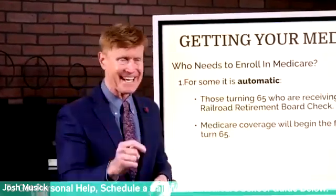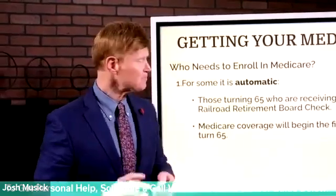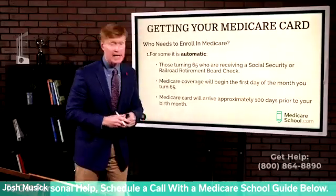But if I'm born on the 2nd day thereafter, it's always my birth month when I turn 65 that my Medicare benefits can begin. And in this scenario, when you're automatically enrolled, the Medicare card is going to show up 100 days prior to your birth month.